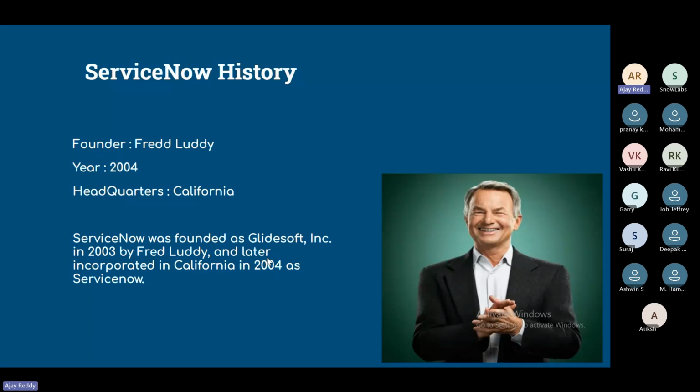It started in the year 2004, but the exact product was released into the market in 2011. The actual business started kicking up from 2014, when a lot of companies started using ServiceNow, almost 10 years ago. In the COVID time, the rise of ServiceNow started, and many companies started using ServiceNow to automate their ticketing process.